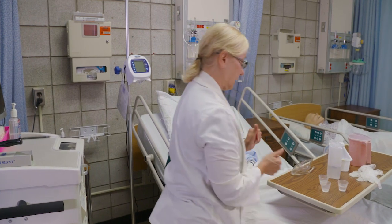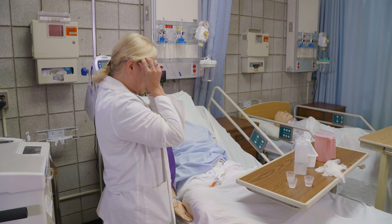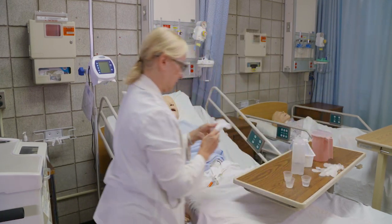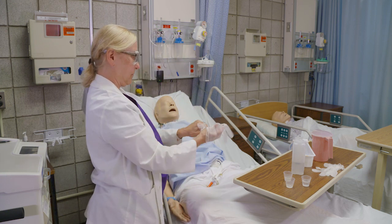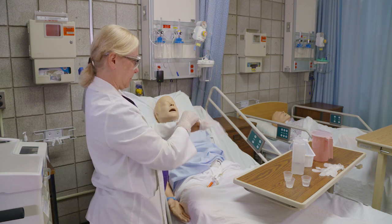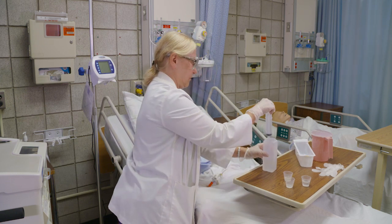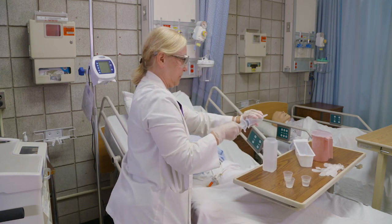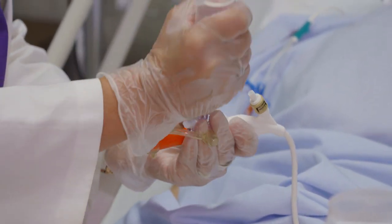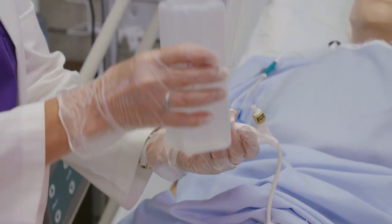Prior to administering medications through the PEG tube, the tube must be flushed with 30 milliliters of water. Be sure goggles and gloves are on before accessing tube to prevent splashing into eyes. Remove the piston from the syringe. Attach the syringe into the end of the PEG tube and pour 30 milliliters of water into the syringe.